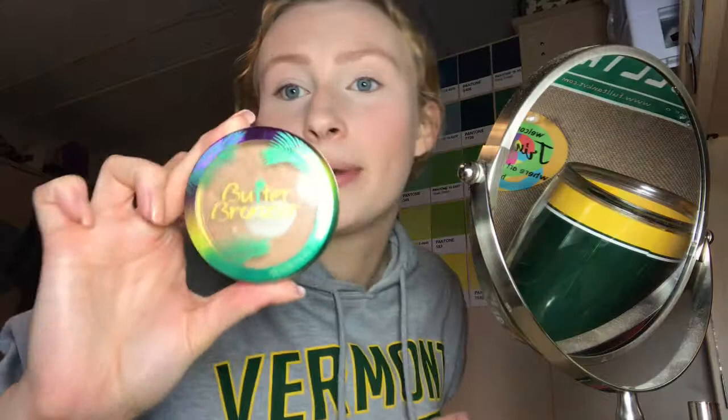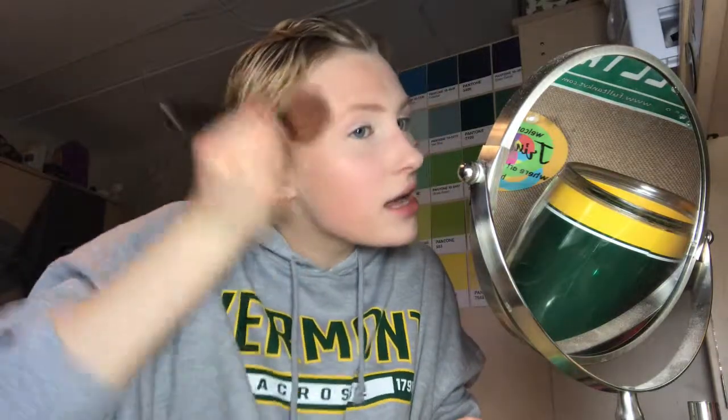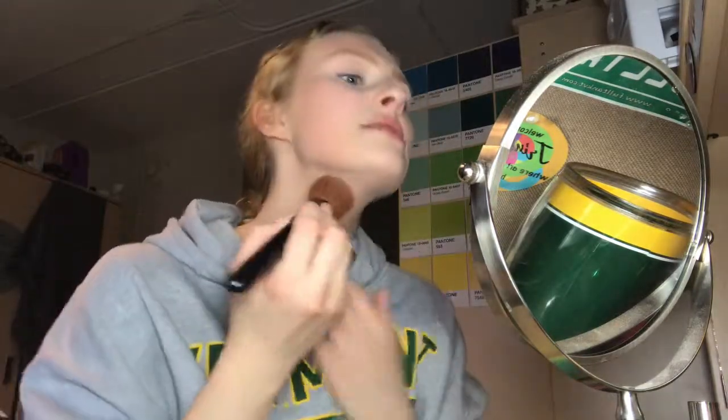Now I'm gonna take my butter bronzer, and I'm obsessed with this stuff. I take this weird looking brush that's super uncomfortable. It's like not soft at all, but it gets the job done. And I just put this everywhere.